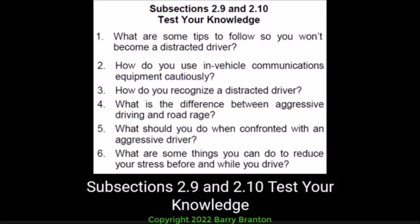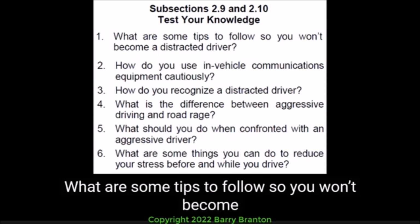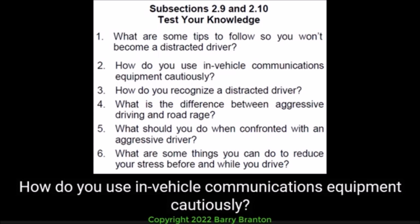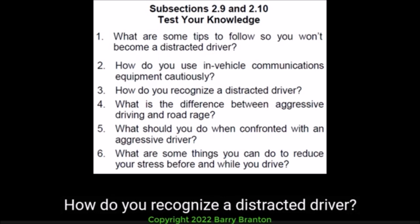Subsections 2.9 and 2.10. Test your knowledge. 1. What are some tips to follow so you won't become a distracted driver? 2. How do you use in-vehicle communications equipment cautiously? 3. How do you recognize a distracted driver?